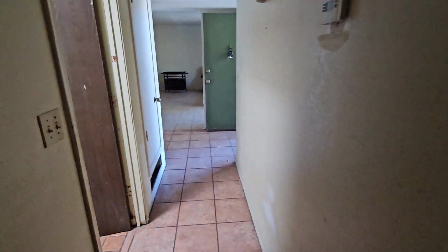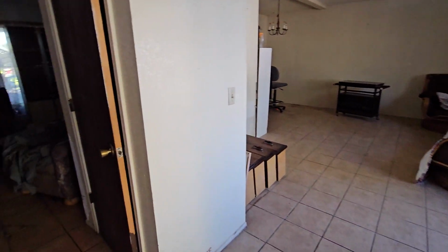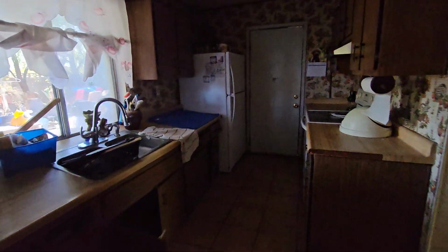Okay, so as you can see, it's going to be pretty much a normal gut and remodel. Let's walk out back if I can find my way out there, and we'll see what it looks like.